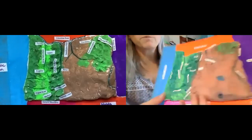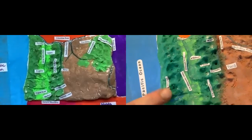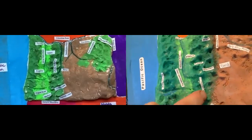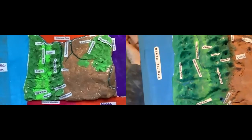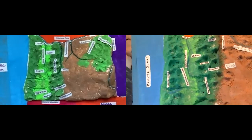Okay, so I just did these two mountain ranges. So over here we have the Coast Range right by the Pacific Ocean. And then we have the Cascade Range just the other side of the Willamette Valley. So on one side of the Willamette Valley, you have the Coast Range, and the other side of the Willamette Valley, you have the Cascades.